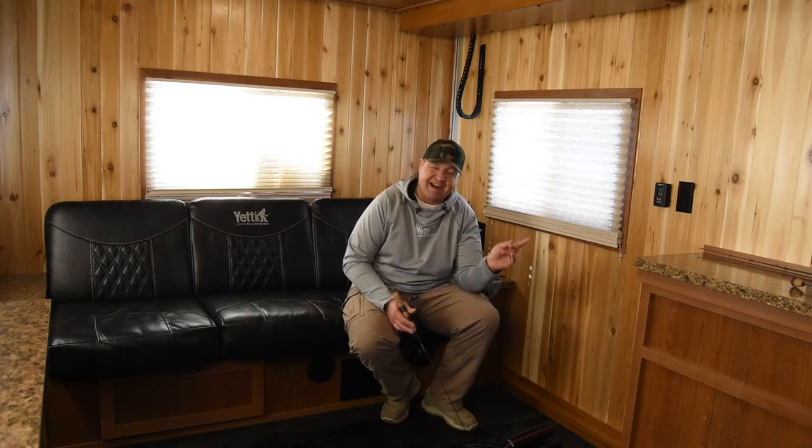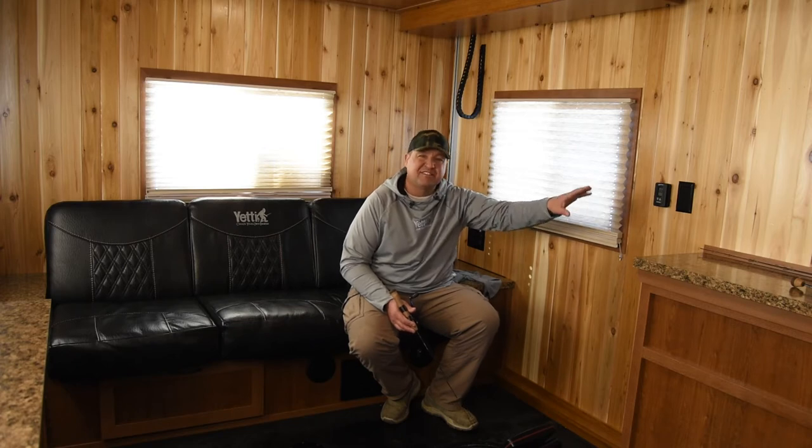This unit that I have right here has dual furnaces in it. You can control it over here on separate thermostats. It's nice, so if you've got kids or people going in and out in the front of the house, you can control the thermostat separately. It's very even heat. Peace of mind. Think about it. It's a great option that Yeti offers.